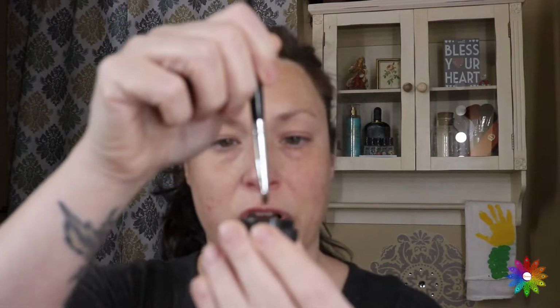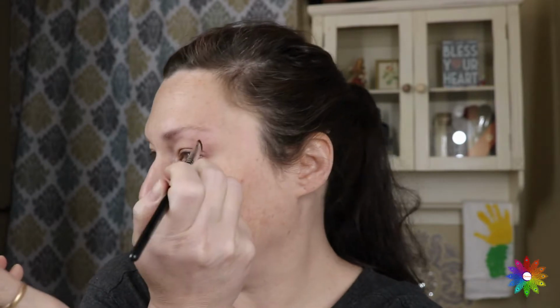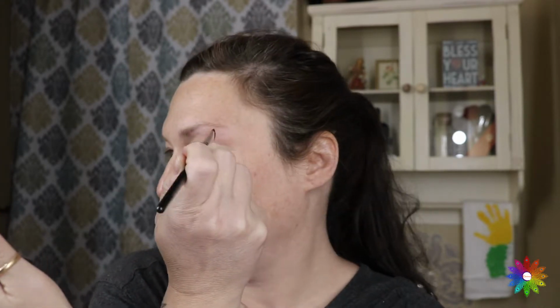I'm going to go in with a semi-flat brush, and it's a little bit denser. This is the color I'm going in with. I'm going to go flat into it, tap off the excess, and then here is where my crease should be, and I'm going to go right above that, a little bit on that bone. So it's the same technique that I've always used, but just going a little higher than I normally would. I'm going to keep it straight like this.